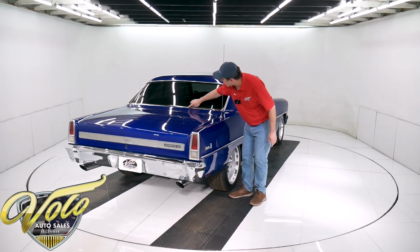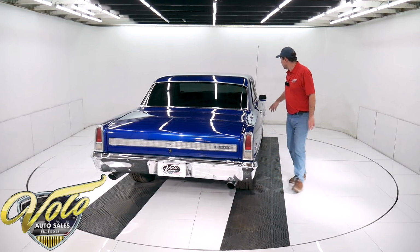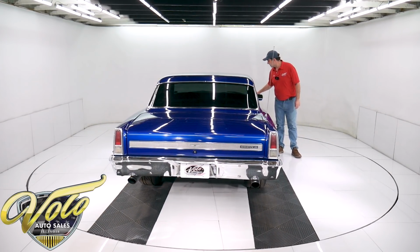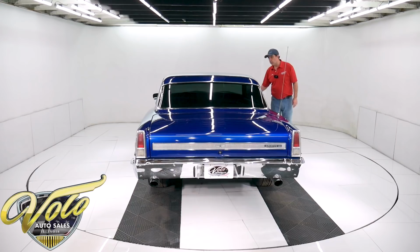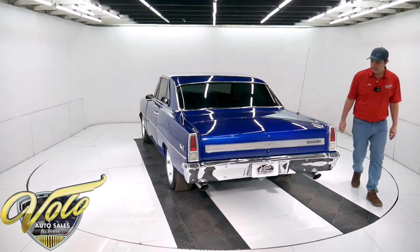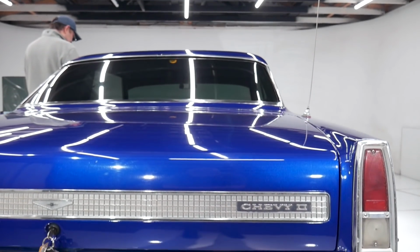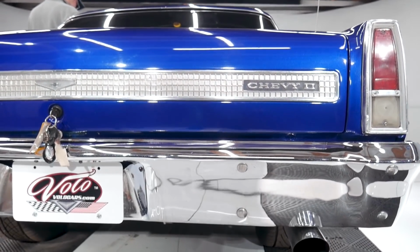And there's some minor dimples, small dimples right there. The vent window frames look good, but the rubber around the vent window is pretty dry and brittle. That should be replaced. Rear bumper is shiny and straight. It's not brand new. It's got some light marks or scuffs.